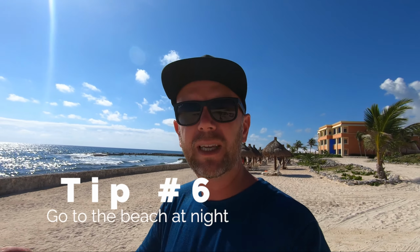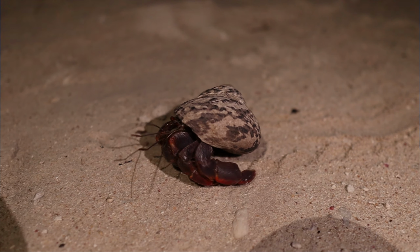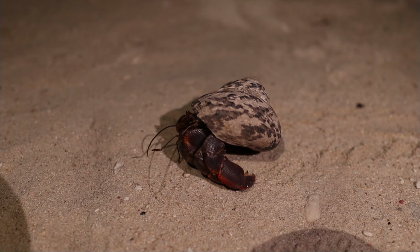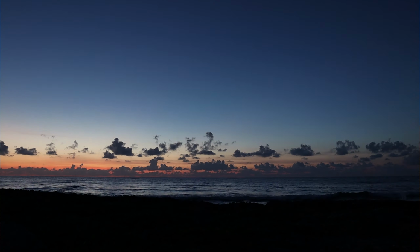Tip number 6 is to come down to the beach at night. One of the things we've discovered is that there's crabs, hermit crabs. There's a few spiders about. If you don't want to look at spiders, they're only small ones, but there's hundreds and hundreds of hermit crabs on the beach at night. They must come up from the vegetation on the shore there. But it's fascinating.